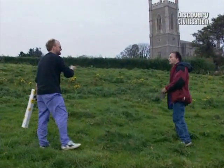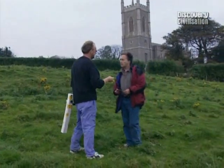Geophysics are getting good results in this area too. What I've found is two curving ditches here, as you did in the earlier field. As we did, but I've managed to look at them on the screen. What I need to do is go and plot the data out now, so give me half an hour.